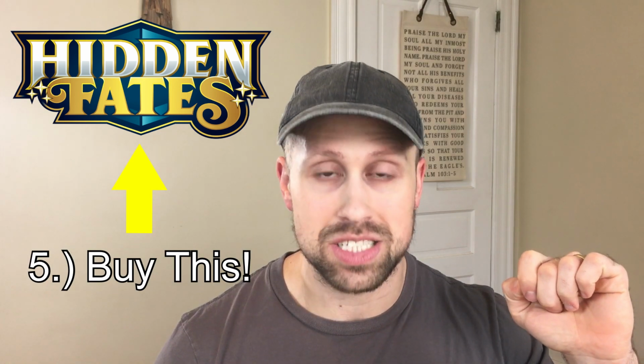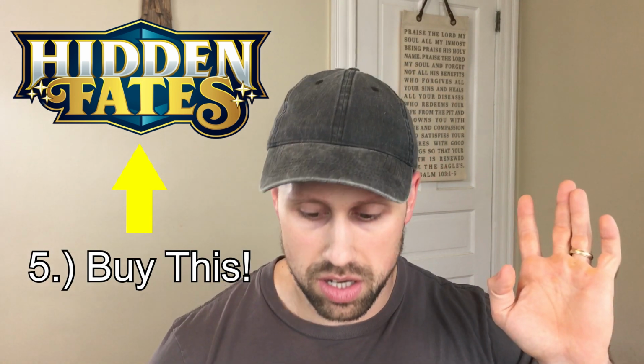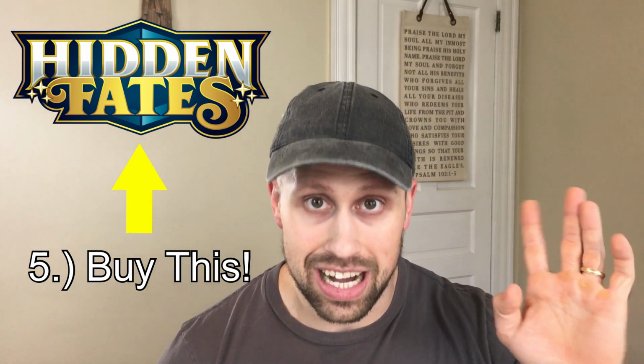All right, my final investment strategy to make in Pokemon right now would be to buy Hidden Fates packs. Now I know that Hidden Fates just had another reprint, but you cannot deny the hype of this set. Now I'll be the first to tell you, I'm not a big fan of this set. If you haven't gathered that from my weekly auction videos, I'm just not a big fan of that. That can be for another video, but I do acknowledge the hype on this set.